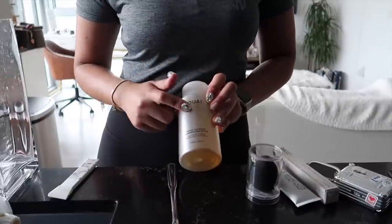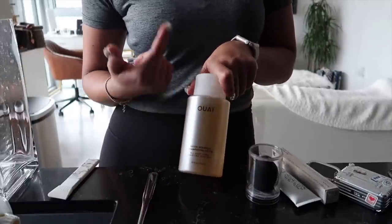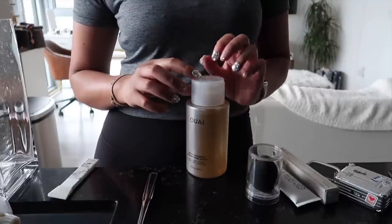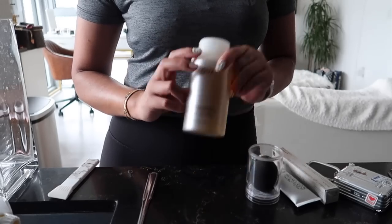This was an online order, so I purchased the Way detoxing shampoo because I only shampoo my hair like twice a week. So I wanted something that would get a really deep cleanse, and I feel like my ginseng shampoo is just not cutting it. So I wanted to try this out. I've seen so many good reviews about it.